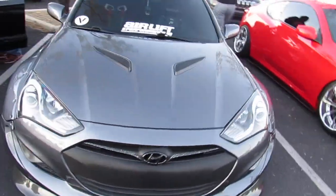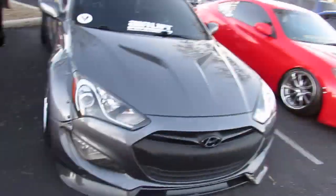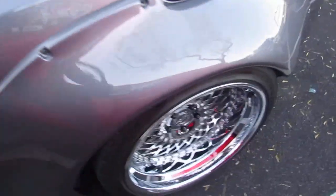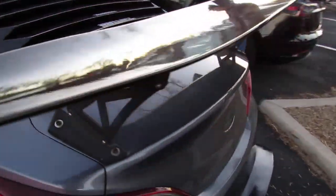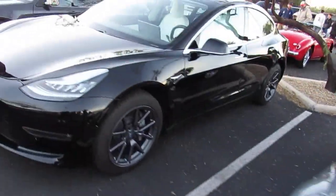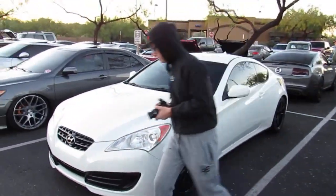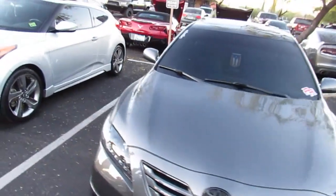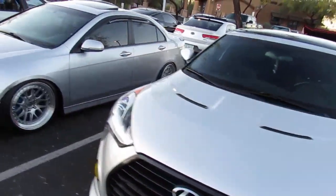Airlift. Wow, this is really something. This Honda, look at this. It's bagged. It's got a wide body kit, custom wheels, nice paint. Look at that. Look at that wing. Woohoo! Nice little Tesla.